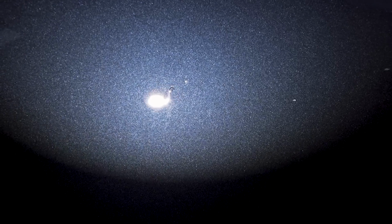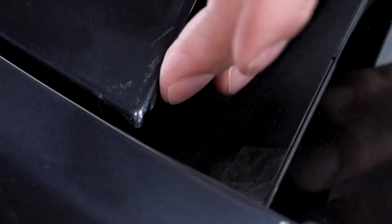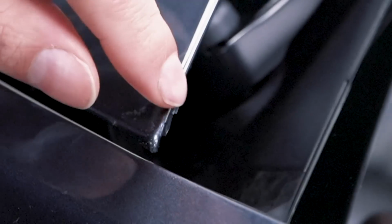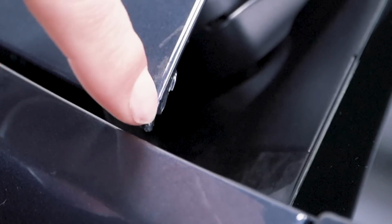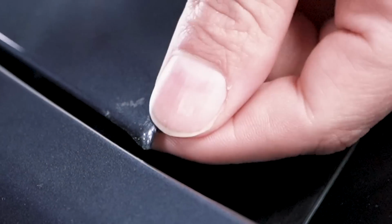There was a couple giant dust nibs that I actually missed during the inspection that I found later in the wash bay. These dust nibs cannot be fixed by just sanding and polishing. This door will actually have to be repainted to look right. On the hood, there is some leftover adhesive, and if you look real close here, you can see some paint actually lifting up on the edge of the hood. This could be a big problem if it starts to peel back, so this is something we definitely have to address before putting on the film.